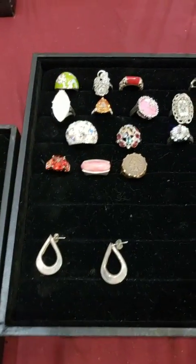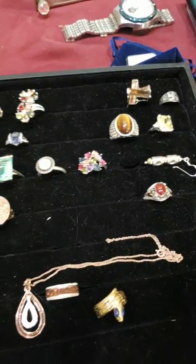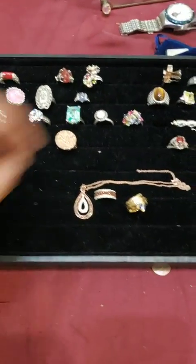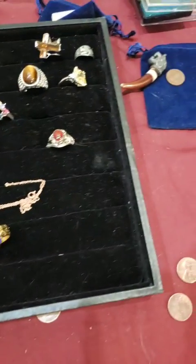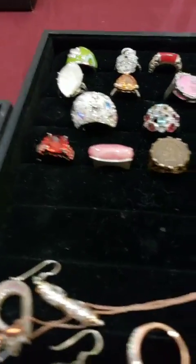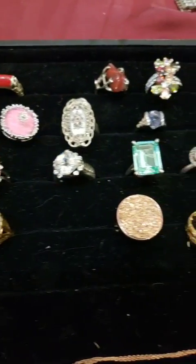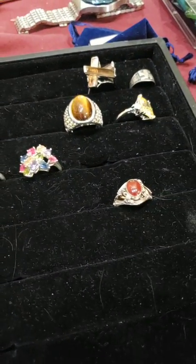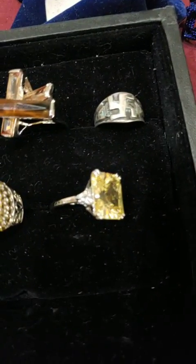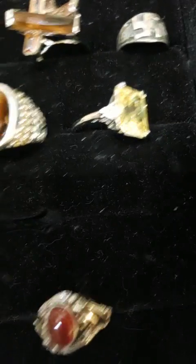All right, rings. We're going to do choice. All these rings here start at $15, and you can choose which one you want. Just the rings. They're all silver except for the coin ring, which is just a regular coin. Whatever ring you want, $15 to start. You get choice. They're all silver. We got a little Native American one over here, with some citrine, tiger eye, and more citrine, little possible coral, aquamarine, purple stones, coral.